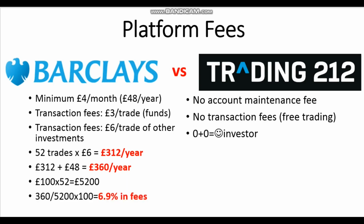Whereas with Trading 212, there's no fees, so it's actually much more affordable, especially if you're an investor with less immediate capital up front, smaller sums of money. It's much more affordable to invest in Trading 212.